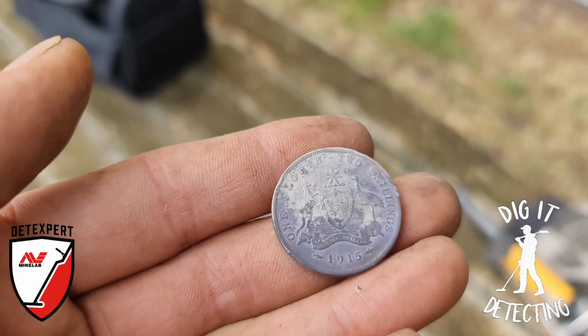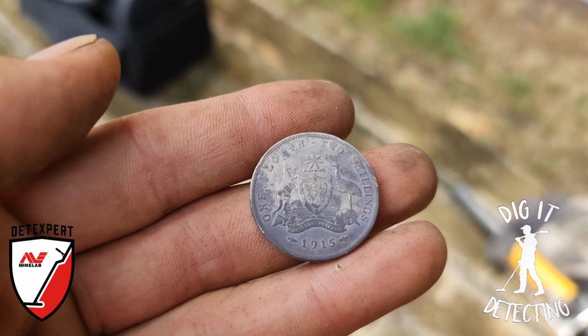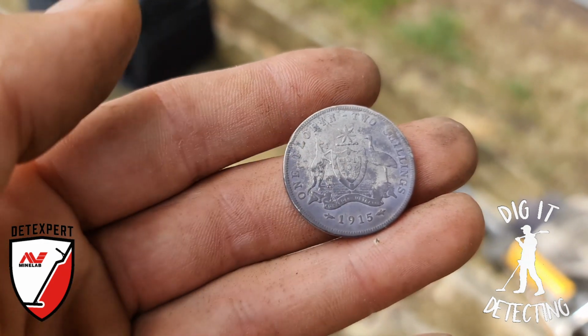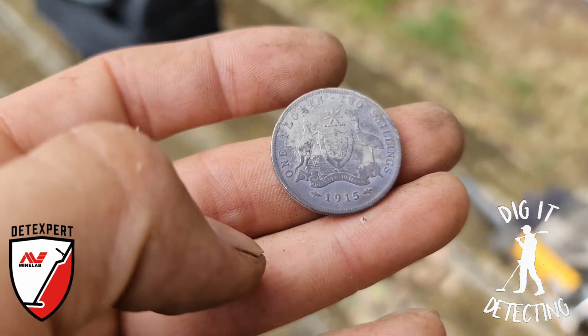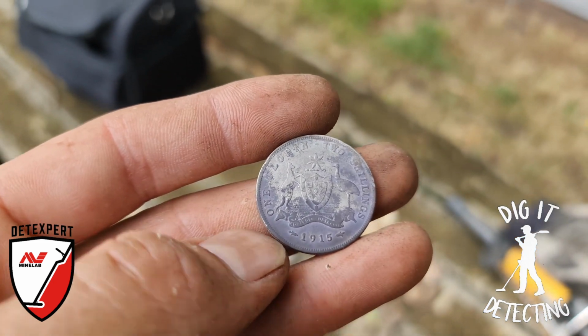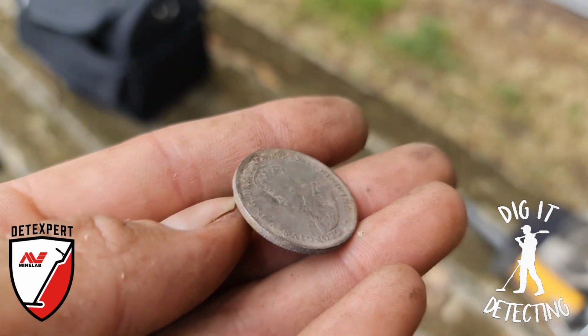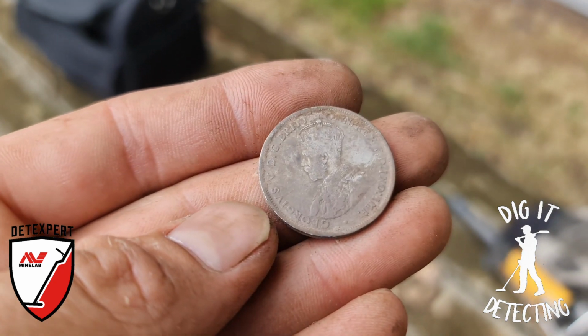I've dug hundreds of these florins in the past, maybe not the early type design, I've got quite a few of those, the majority of them being the later type design florin. However, hundreds of florins at home that I've dug and saved over the years, and I tell you what, the excitement never ever wears off finding them. I just think they are an absolute fantastic coin.